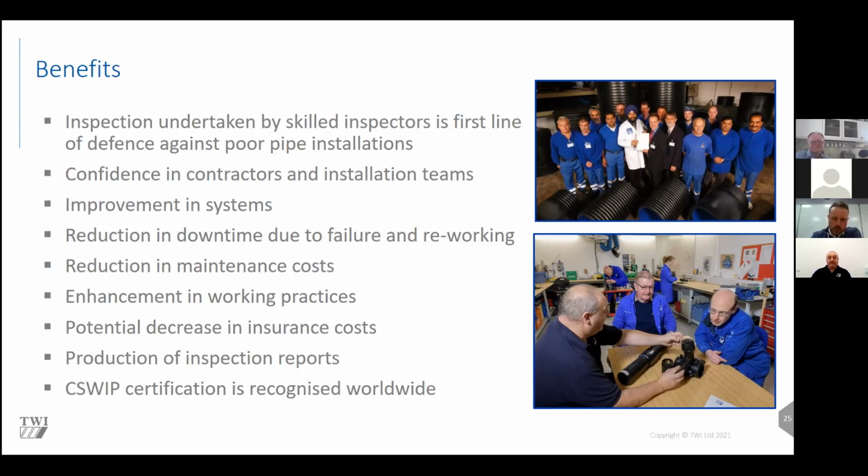Improvement in systems as a whole, a reduction in downtime, so you're basically reducing problems or hopefully failures and reworking. Reduction in maintenance cost, because if the teams put it in correctly, it should be less prone to failure. Enhancement in working practices, potential decrease in insurance. That I don't know, but it would be nice to think it would happen. Production of inspection reports, so for the installation that's been produced, there will be a report on all the welded joints. And as I've said, CSWIP certification is recognised worldwide.